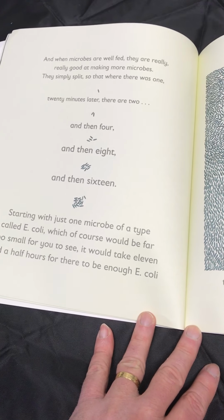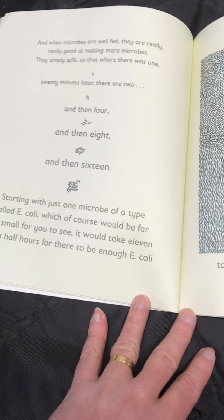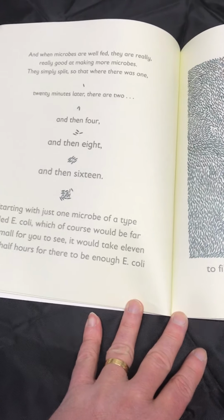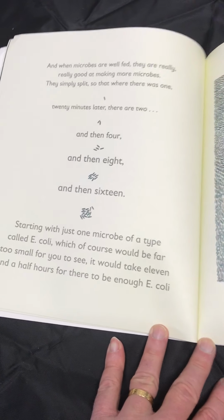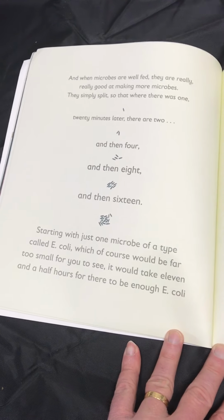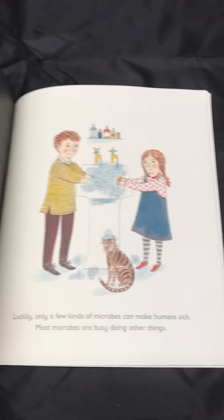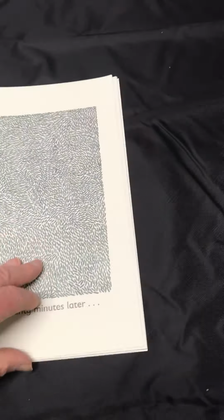They simply split so that where there was one, 20 minutes later there are two, and then four, and then eight, and then 16, starting with just one microbe of a type called E. coli, which of course would be far too small for you to see. It would take 11 and a half hours for there to be enough E. coli to fill this space. And 20 minutes later, they would all split and double to fill this space.